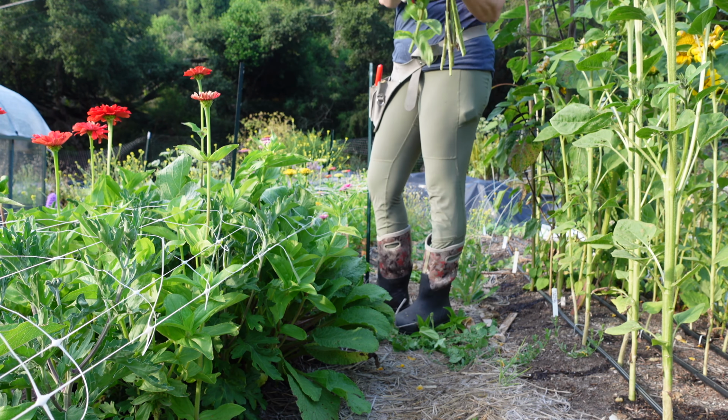Also, there was a whole bunch of yellow yarrow. I cut that as well. And then this is a random amaranth that I did not plant. It just showed up here, probably by birds. And I cut from that as well today to put in bouquets.